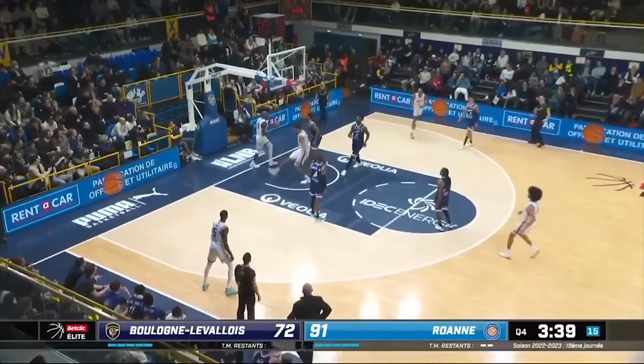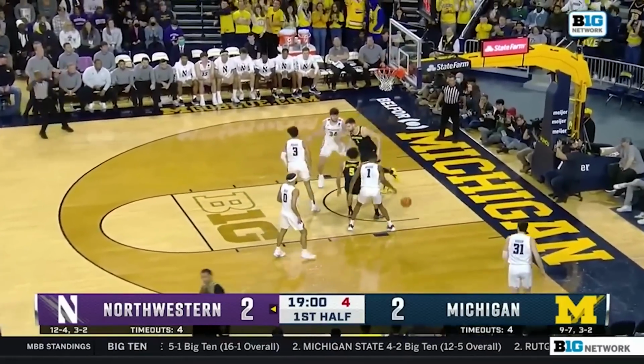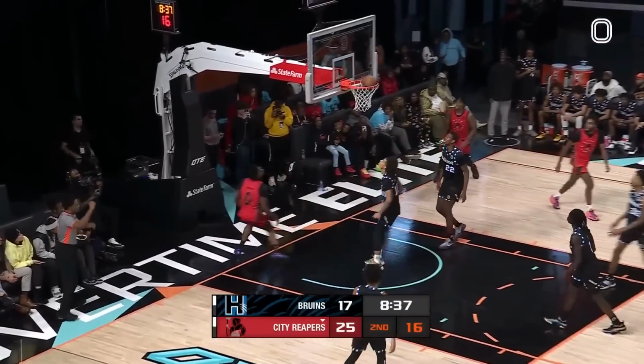Alright, so that is my Bigboard 4.0 top 60 prospects. Keep in mind the tiers matter a lot more than the rankings do here, so a lot of these guys could really go anywhere in the draft.